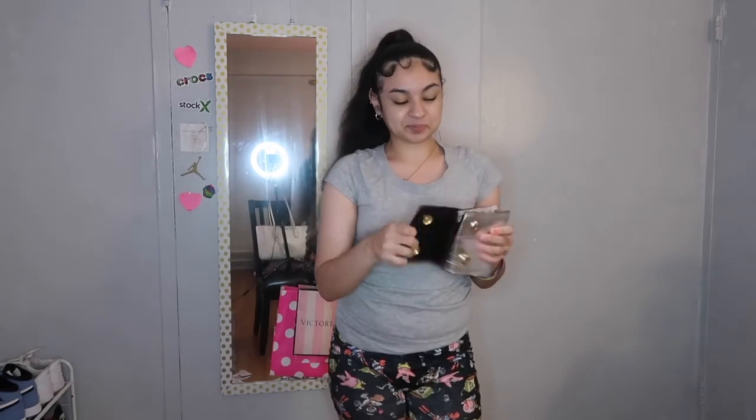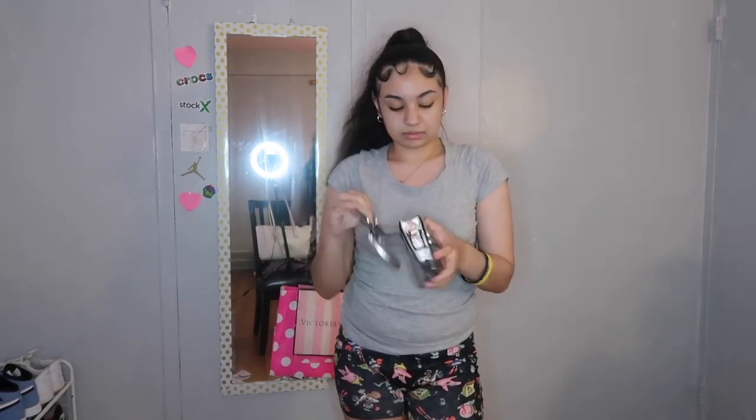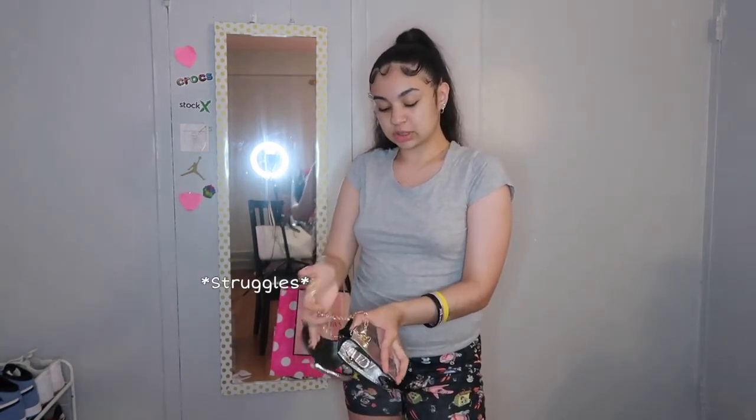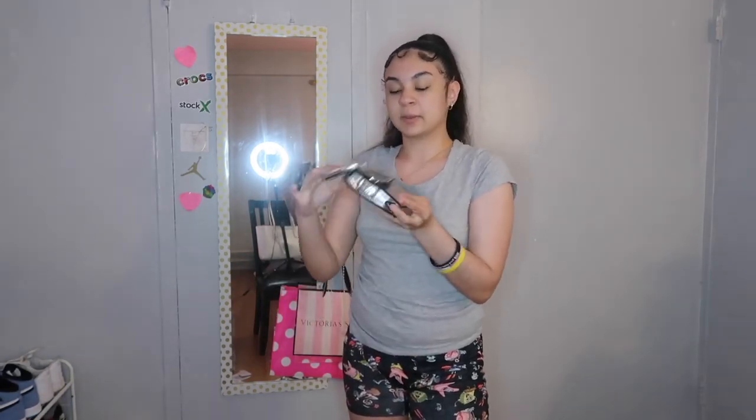Anyway, yeah, I got this gray. It's silver. This is silver. And it comes with the strap. I don't know why the strap is gold. That's kind of weird, but it's like a crocodile print. And it's really cute. I haven't seen anyone with a silver handbag. Is that just me? I don't know.